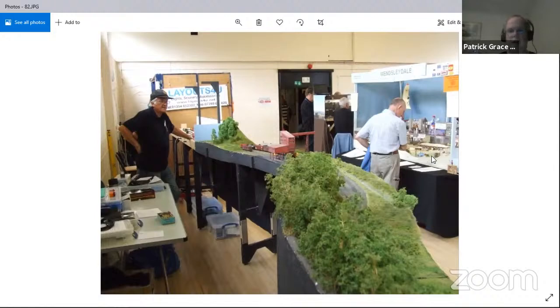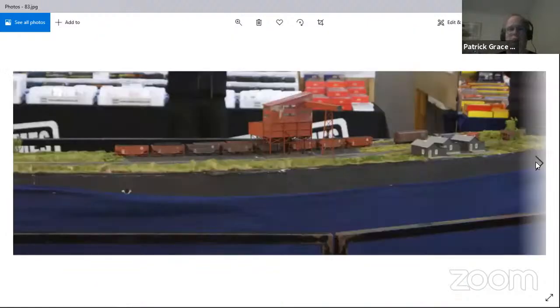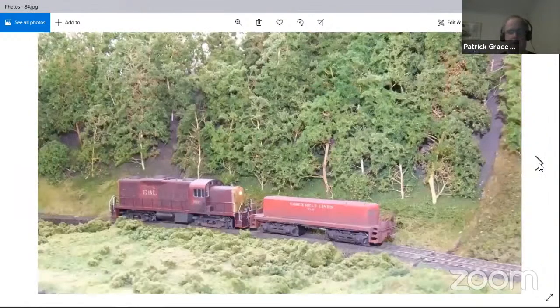The layout over here, called Wensleydale, is all to do with mice. And there's anti-cat patrols, and if there's a bad joke about cheese and mice, it's on there. It's quite good fun. And here's Chris Coombs's coal tipples taken at Alexandra Palace in 2007, I think, and one of his kit bash locos.